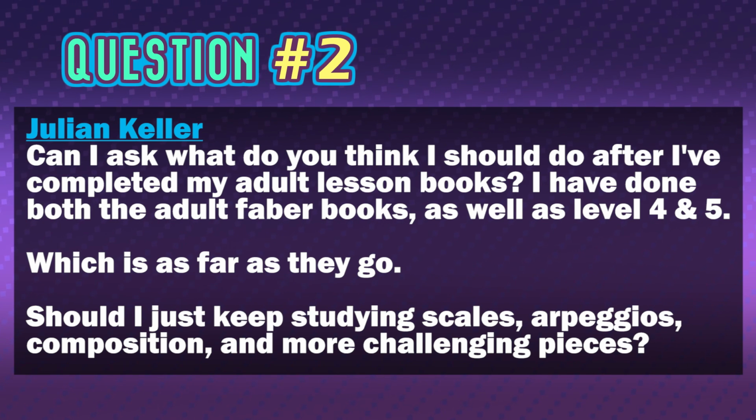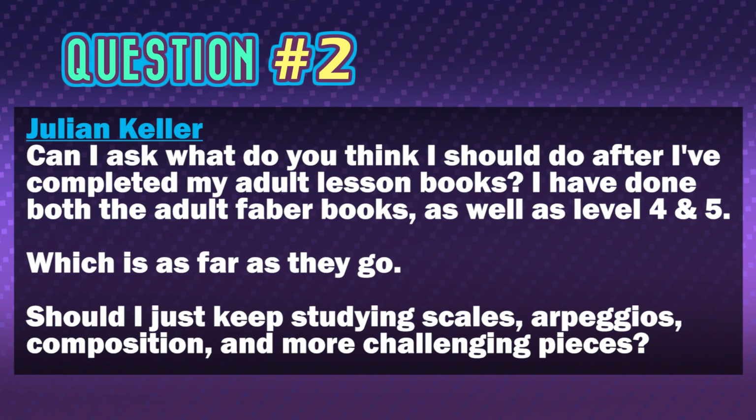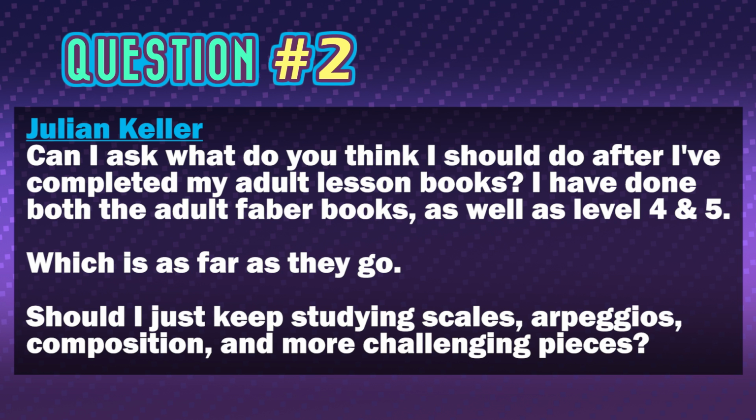So the second question is, can I ask what you think I should do after I've completed my adult lesson books? I've done both the adult Faber books as well as level 4 and 5, which is as far as they go. So should I keep studying scales, arpeggios, composition, more challenging pieces, and so forth?